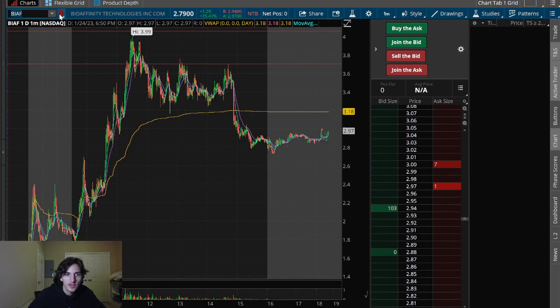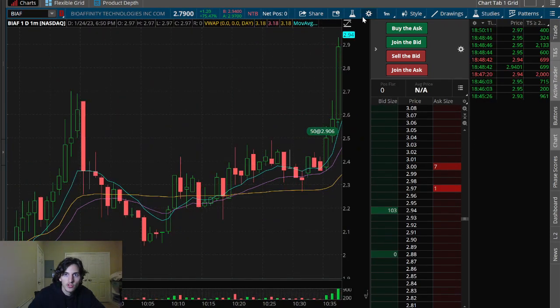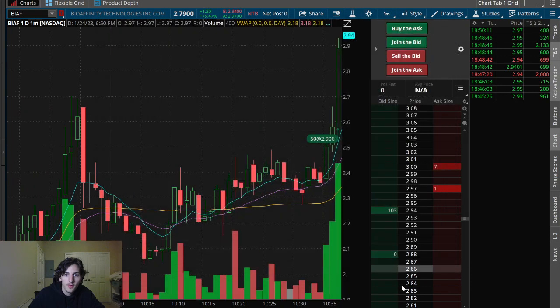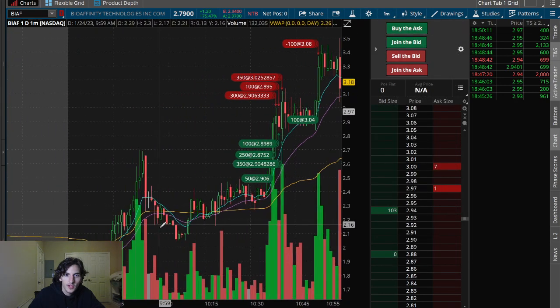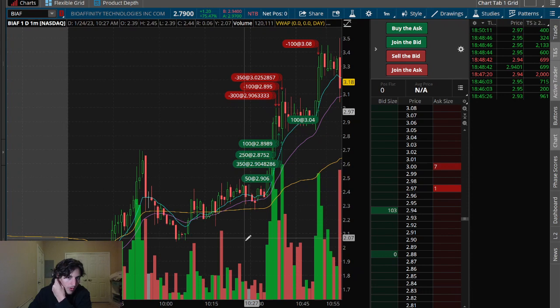BIAF was also a pretty decent one, nice front side. You could tell with just the volume profile that it was a good long because you were getting high of day volume right around 10:30. Getting high of day volume on something like this sort of an hour after open is usually a good sign it's going to start trending.